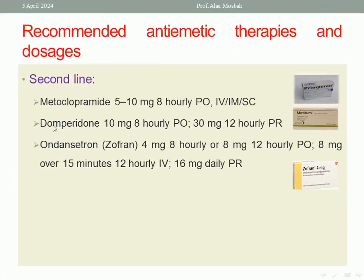Second line treatment includes metoclopramide like Primperan, domperidone, Motilium or Motinor, and ondansetron like Zofran. All of these are considered second line treatment. So I should start with the first line treatment. If it fails, go to second line treatment. But if the patient has had extrapyramidal manifestation before with metoclopramide, don't give her this one. Okay?